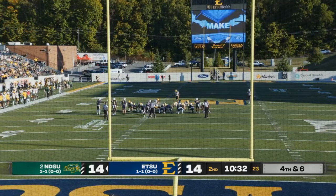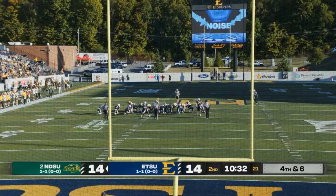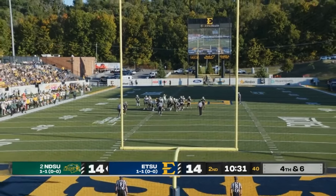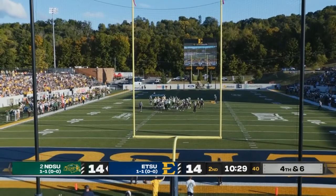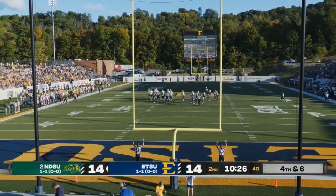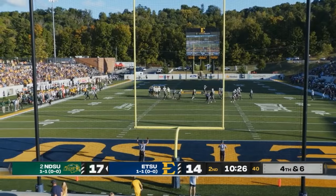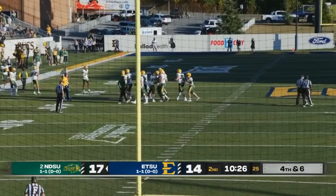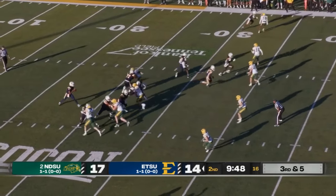Attempt from the right hash for Eli Ozick. He's already hit from 50+ in his career. The kick is high enough, it's long enough, and it is good. 54 yards for Eli Ozick, and the Bison retake wide left on 3rd and 5.